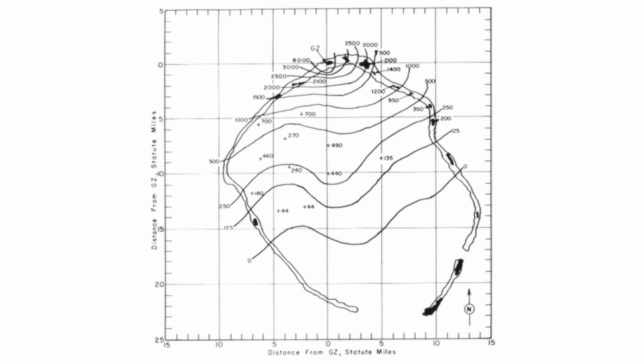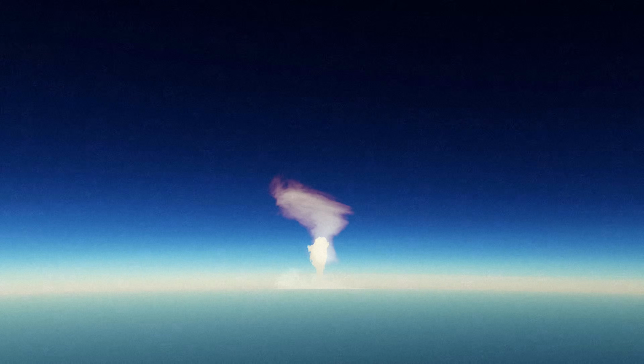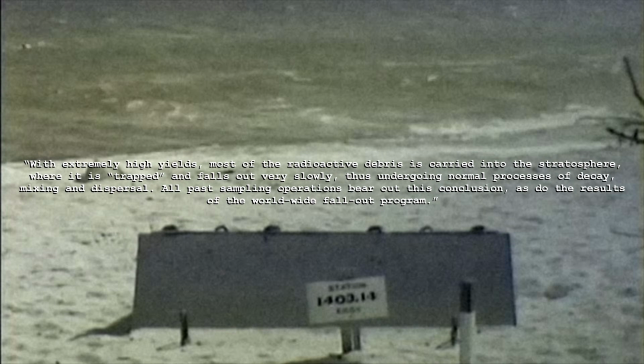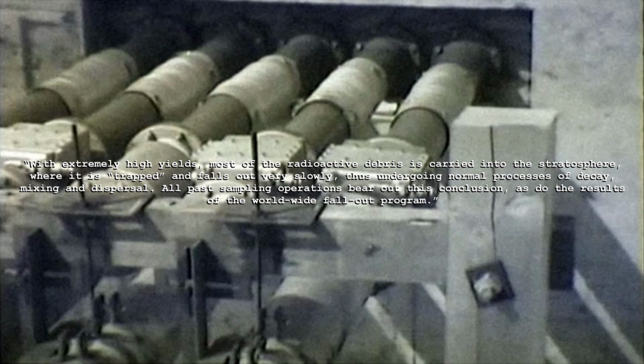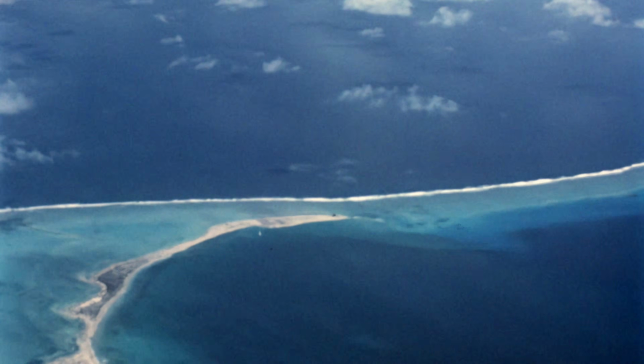The cloud was calculated to go up to 100,000 feet, so as previously mentioned, any radioactive debris should have gotten thrown up into the upper atmosphere and safely diluted. Well, that was the idea anyway. In the words of the weather officer, with extremely high yields, most of the radioactive debris is carried into the stratosphere, where it is trapped and falls out very slowly, thus undergoing normal processes of decay, mixing, and dispersal. All past sampling operations bear out this conclusion, as do the results of the worldwide Fallout program. So everything was a go, and the bomb was primed and the countdown had begun.